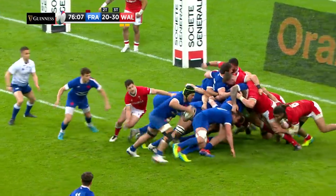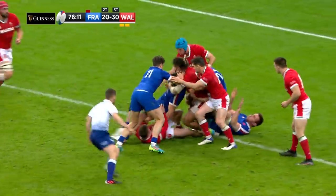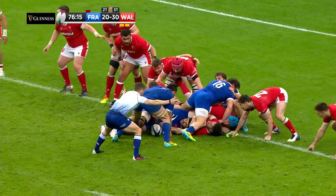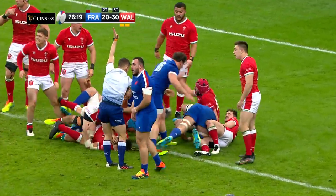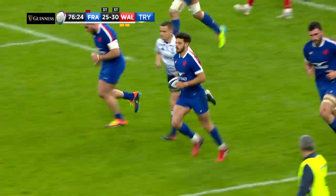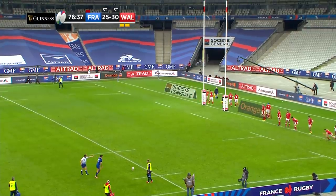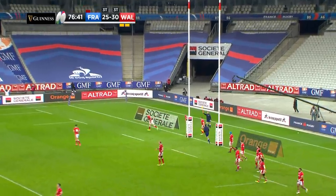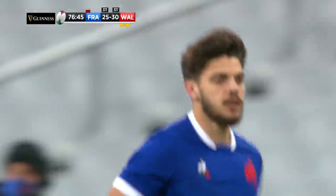Serra feeds. Alldritt comes away. Puts the head down. Sheedy meets him. Alldritt. Navidi there as well. Ollivon picks, goes, and surely gets there. At last, France have the try that they have looked like scoring for, what, 15 minutes? Conversion, not messing around, taken quickly by Ntamack. It's good. It's a three-point game, and there are 3 minutes left in the game.